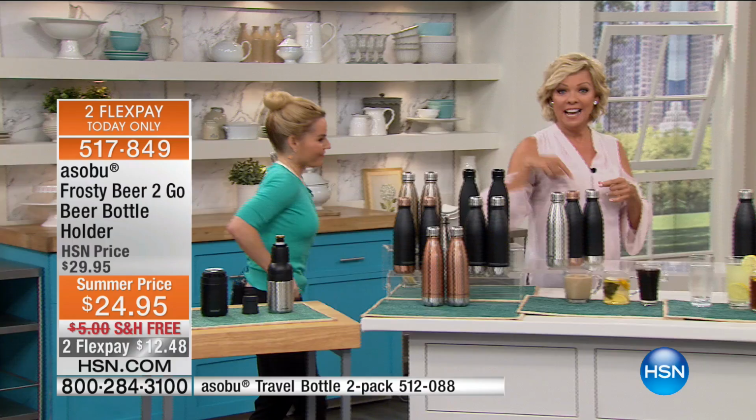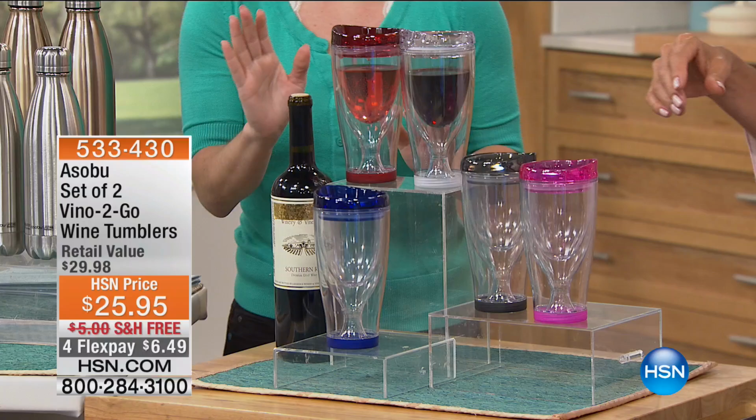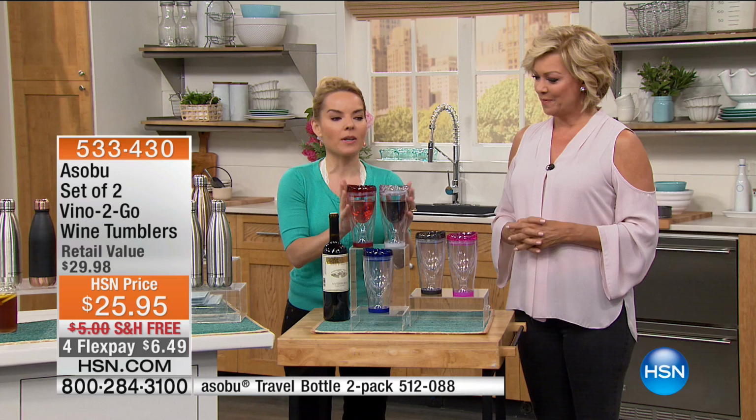Let's talk wine. Do you like wine? Okay. So these are so cute. We call these mommy's sippy cup, okay? And here's why. Because you cannot lose your wine when it's in here. Nobody wants bugs in their wine. Nobody wants their wine to get cold.